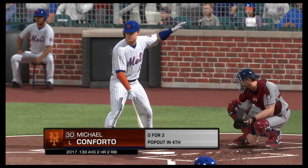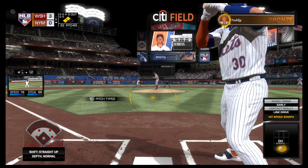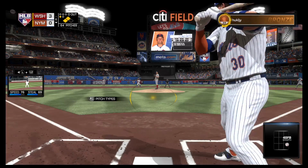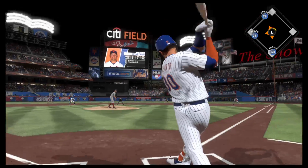Striding in once again, Michael Conforto. He's 0 for 2 thus far in this one. First pitch of the at-bat on its way. Takes a fastball on the inside corner. He's having a really good game. He's over 70% first pitch strike.